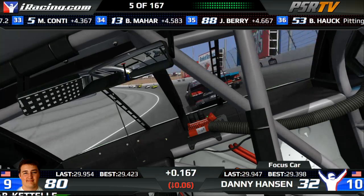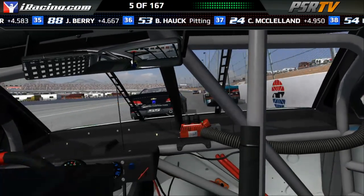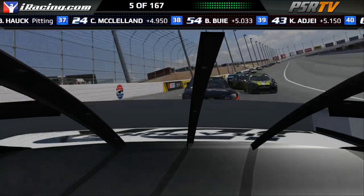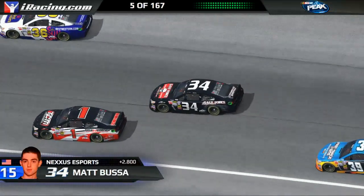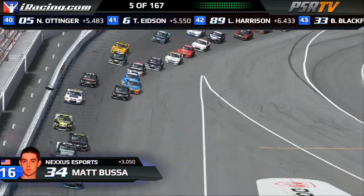You see out front the 80 of Brandon Cattell as they try to make the moves here early. We work lap number 5 down the back straightaway as these guys are just trying to pick their moves right now. Tony, oh, trouble behind him. Matt Busa nearly goes around. Somehow he saved it. How in the world did Matt Busa hold on to that race car?